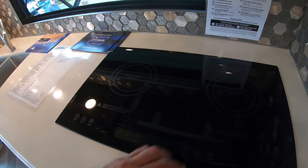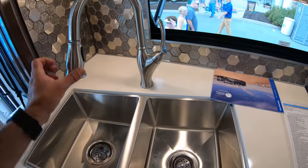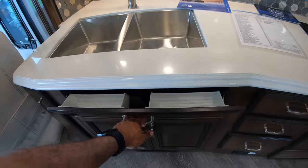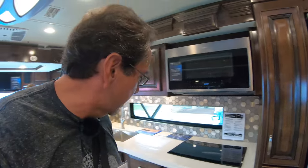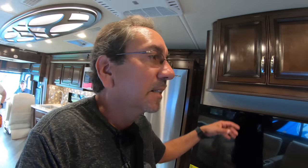Everybody's coming out now with the induction cooktop. Very nice, deep, dual sink here with the nice, oh, look at that, like to put maybe your silverware and stuff like that. I don't think this one has a dishwasher. That's the only thing that is missing from the front here.